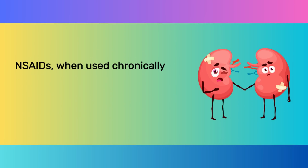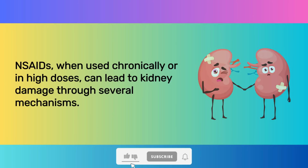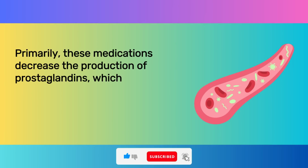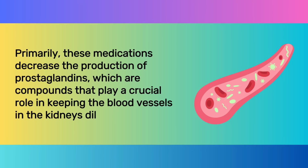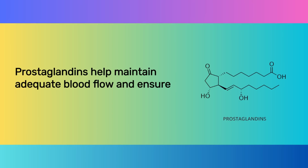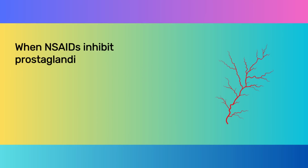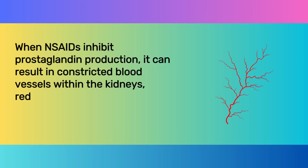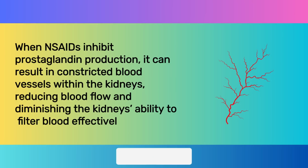NSAIDs, when used chronically or in high doses, can lead to kidney damage through several mechanisms. Primarily, these medications decrease the production of prostaglandins, which are compounds that play a crucial role in keeping the blood vessels in the kidneys dilated. Prostaglandins help maintain adequate blood flow and ensure proper filtration in the kidneys. When NSAIDs inhibit prostaglandin production, it can result in constricted blood vessels within the kidneys, reducing blood flow and diminishing the kidney's ability to filter blood effectively.